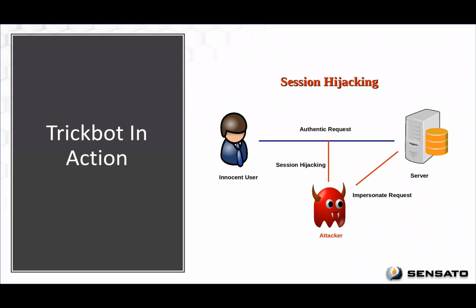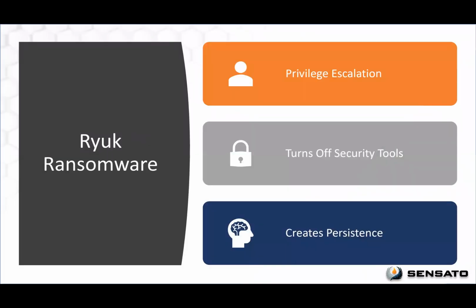This is one of the key ways that TrickBot works. It basically just monitors the internet traffic. So you have an authentic request going in from your user. They hijack the session. They impersonate the request from that user, including the credentials. They do a replay on the server, and now they access that server, right? And they continue doing that across your environment. Especially if you're using cloud-based systems, this becomes a really effective way to do things.